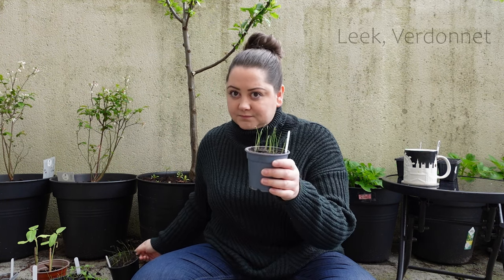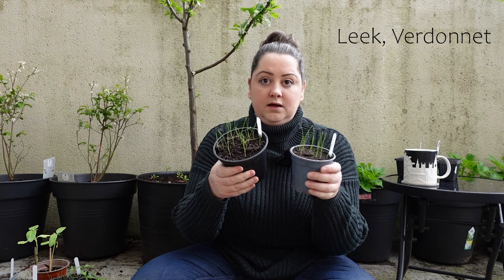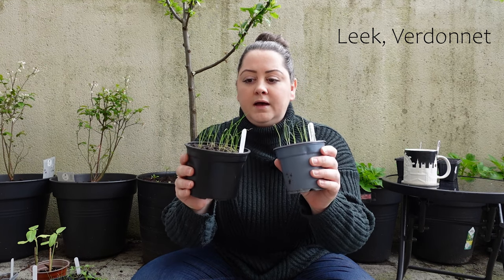I got some leeks. These are called Verdinet. I got the seeds as well from Irish Seed Savers.